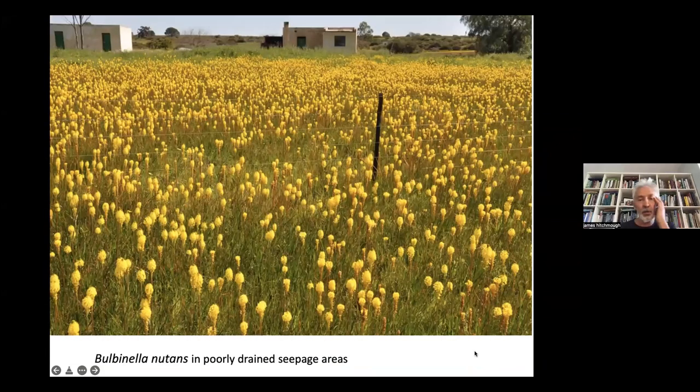And then there are things like Bulbinella. So this is Bulbinella nutans, and this is in a swale. Many Bulbinellas are found in wet situations. Bulbinella nutans is a fairly small species, about 600 millimetres tall in flower at most. And this is just like a swale on the Roggeveld, very variable. Sometimes white, sometimes yellow, sometimes tall, sometimes short.